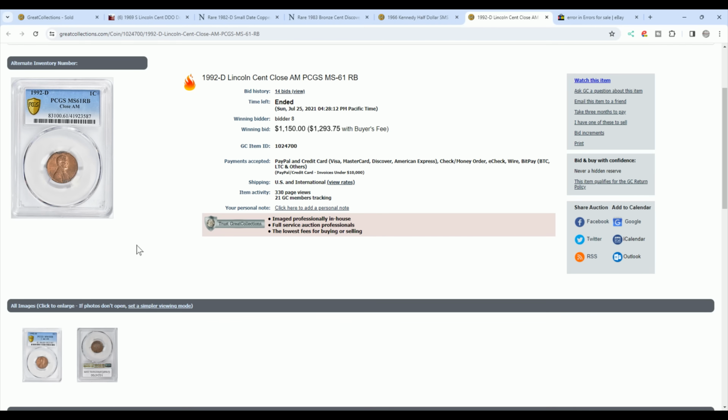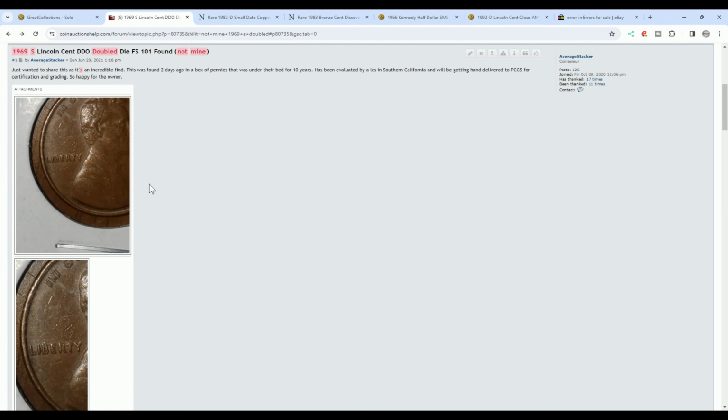And I wasn't jealous of this guy. I didn't try to tell him his find wasn't anything. Same with this one here. If it's actually legit and it is what it is, a dealer is going to send it off for you, or a dealer is going to handle it for you, or they're going to tell you it's something special.